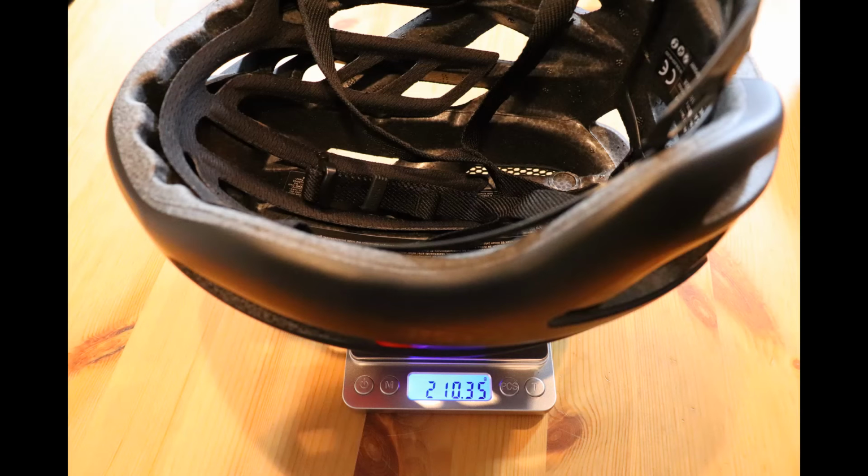It's an incredibly light helmet. I've had light helmets before, but this thing really takes the cake. As a matter of fact, I think if it weighed any less, the helmet would not exist. It's that light. So let me weigh it, and we'll tell you how much this helmet weighs. It's a medium size, and it weighs 210 grams. So it's incredibly light, and that's what they state at the Abus website, 210 grams for a medium helmet.